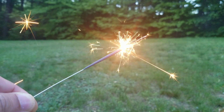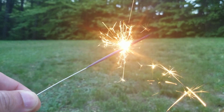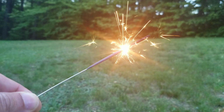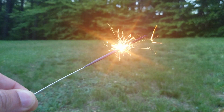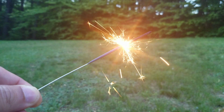Mesmerizing, isn't it? What you're seeing here is 10 seconds of normal footage played at 1/10 the original speed, slowing 10 seconds down to 1 minute and 40 seconds. Sparkles are tiny pieces of metal igniting as they're fired off. They're burning up quickly and completely.